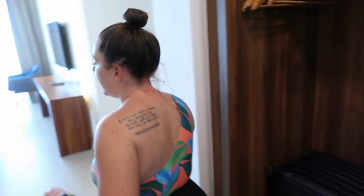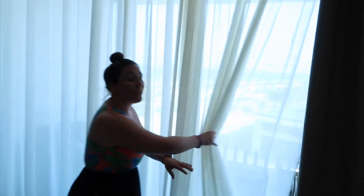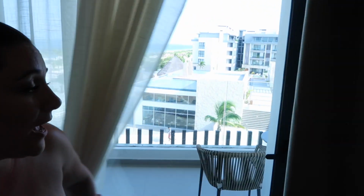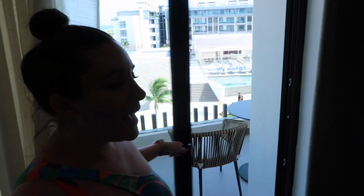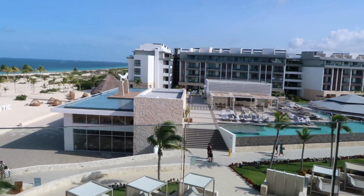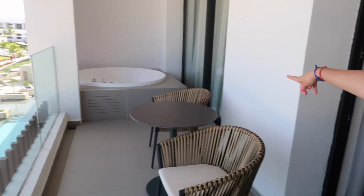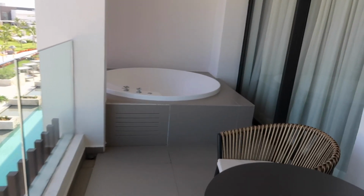And moving on, right outside is such a gorgeous view. Now it's a little loud out here because it's the afternoon, so they are playing some games over at the main pool, but there is a very beautiful view. There is an oversized sitting area over here, table and chairs, perfect for morning coffee, and then your jacuzzi tub over in the corner.